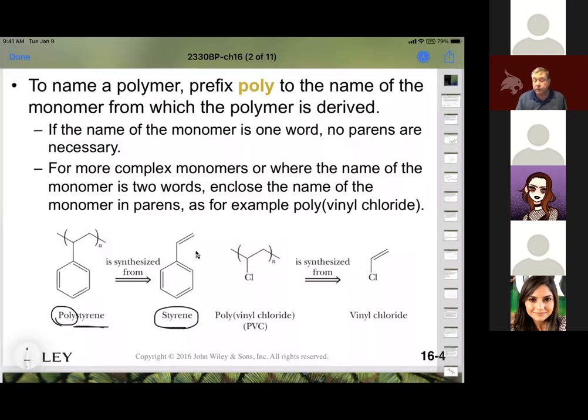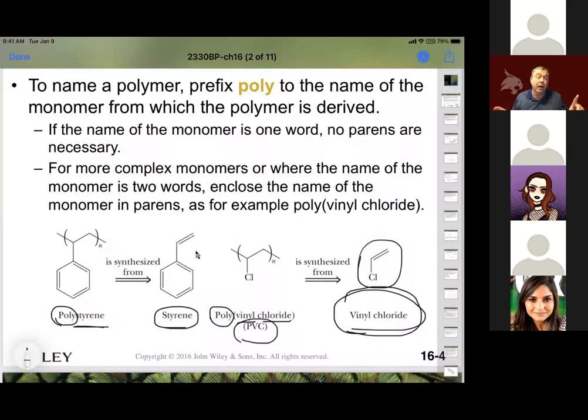Another very common one is what we use, vinyl chloride, or we'd call this chloroethylene, but the engineering name is vinyl chloride. So when we make a polymer out of it, it's called polyvinyl chloride, or short name, PVC. So there's two really common uses for PVC. One of them is the white pipes you see for water around the house. Those are made out of polyvinyl chloride, and they are 100% polyvinyl chloride. There's nothing else in there.